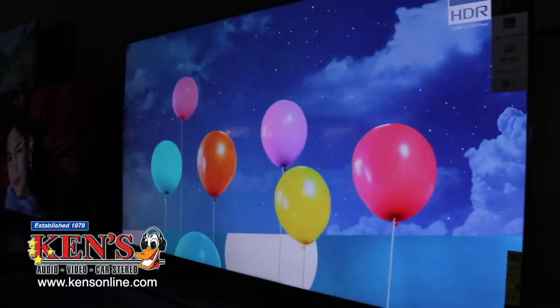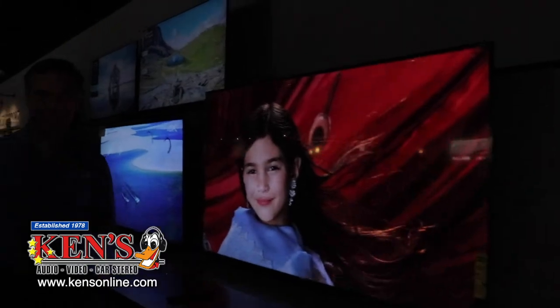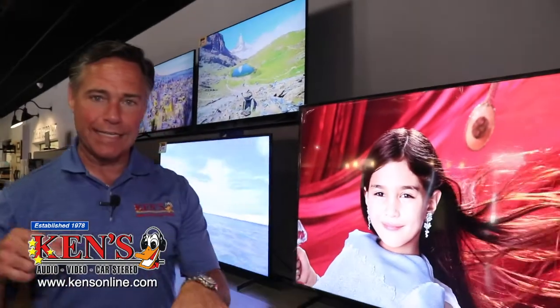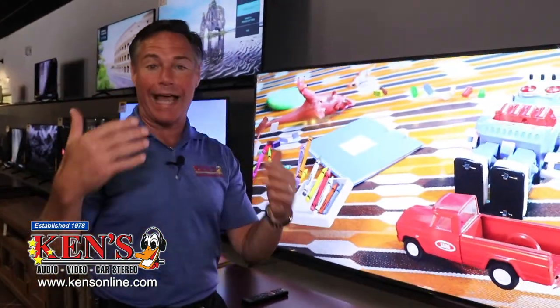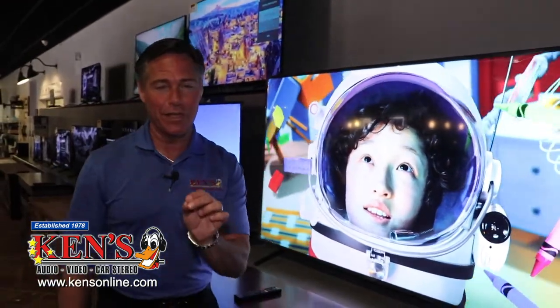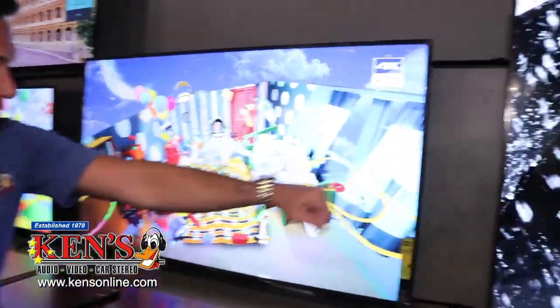Hey! You know what I love to talk about? Big, giant TVs. Yes, I still call them TVs. Everybody's got these proper names: OLED, QLED, LED, LCD, flat panel, all that. They're TVs. Okay, here's the deal. Smart TVs come all the way from 22 up to 85-inch. And by the way, there is a 100-inch. We're so close to getting the new Sony 100-inch that's coming around the corner. It's coming. Now listen, 85-inch, you see the size here.